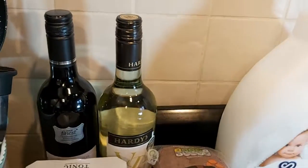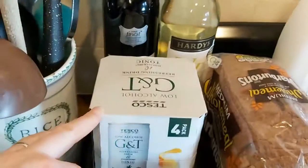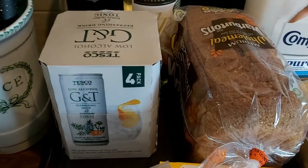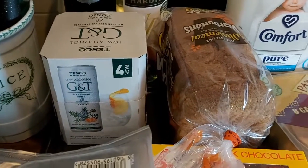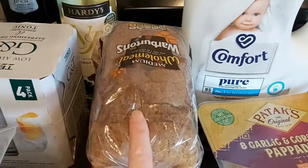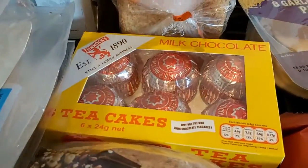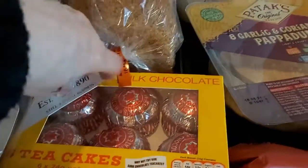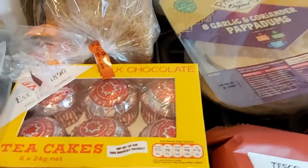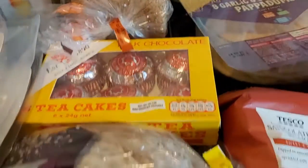A couple of bottles of wine. I've got a Pinot Grigio and a Malbec, and then the ultra low alcoholic gin and tonics, which are really good for a midweek tipple if you want one. And then some Warburtons, my usual bread, which I really like. Some Tunnocks. I said last week that I had gone on to Kit Kats and a half, but I'm still eating Tunnocks. I'm just moving between the two, like a snack rebel.